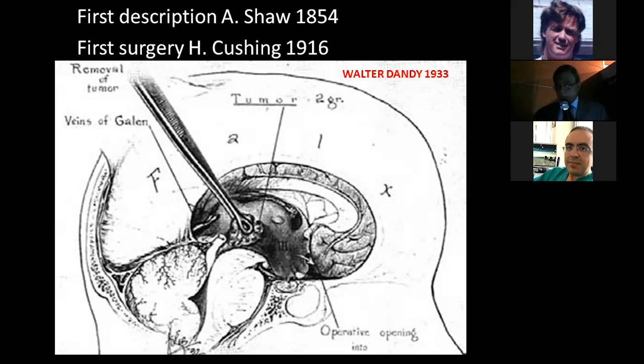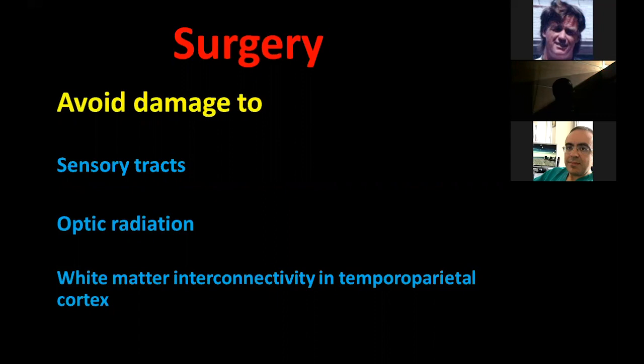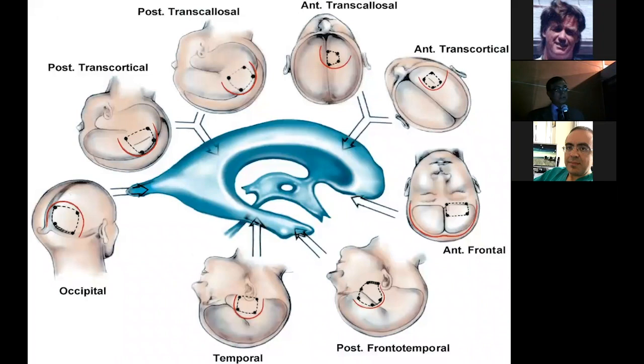If you want to do surgery, you have to avoid damage to the sensory tracts, to the optic radiation, and to the white matter interconnectivity. What is this? Let's see. How would you approach the ventricle? Anterior horn, body, trigone, occipital horn, temporal horn. So you reach each in a different way. Anterior, frontal, transcortical, according to the site, you would open.